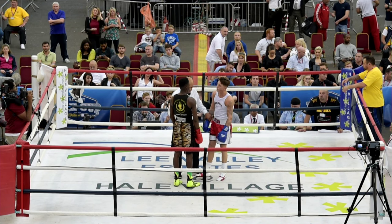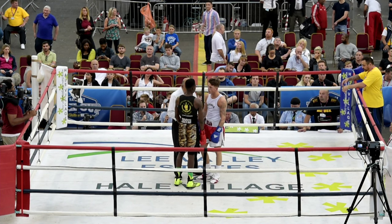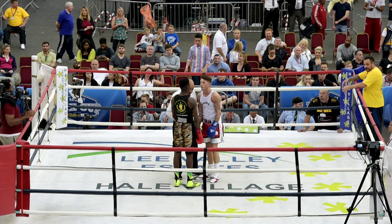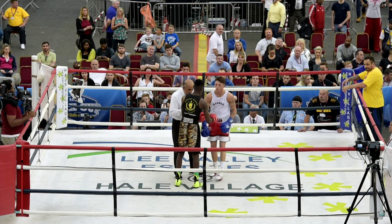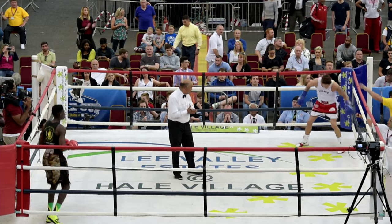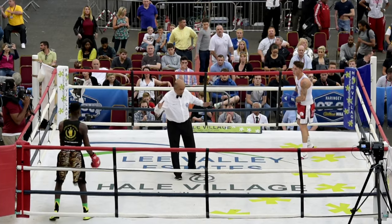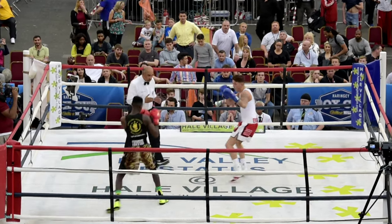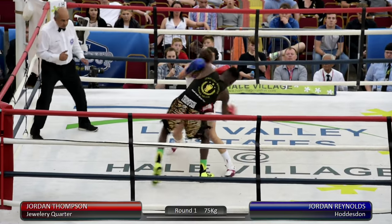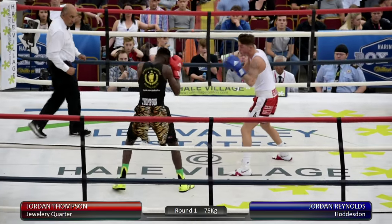No, absolutely. Reynolds, he's staring right at him, looks focused. Reynolds has got the beating of Thompson, one in their only meeting last time around, and just wonder how much that will weigh on the mind of Thompson in the red corner. Thompson boxing out of Jewellery Quarter. Jordan Reynolds from Hoddesdon.